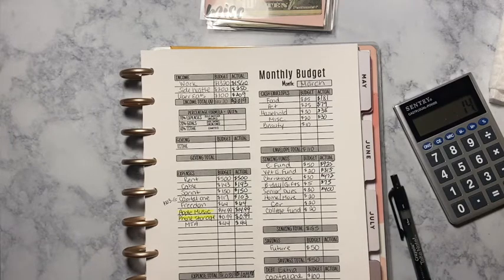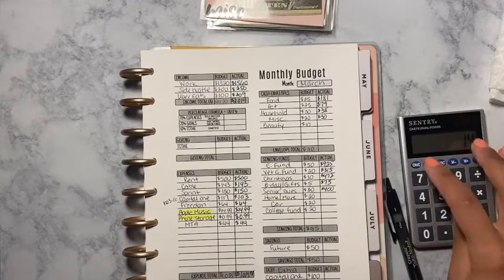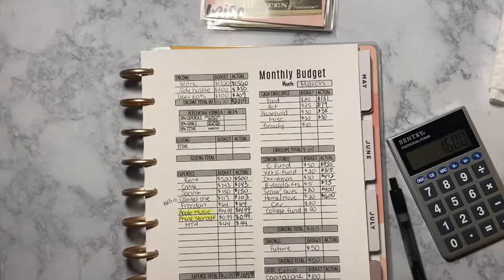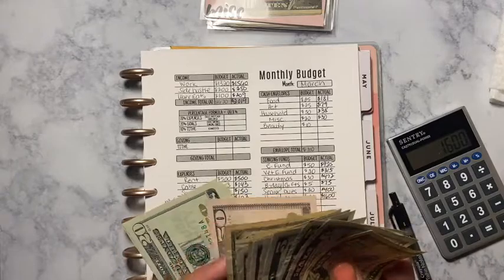And home and move, remember guys, home and move and the bank has 1520, and then I have here 150, 60, 70, 75, 80. So 1520 plus 80 is 1600 I have for home and move, which is amazing. And I'm going to start putting in more money in that. And then car, which I'm going to put all this in the bank sometime this week.